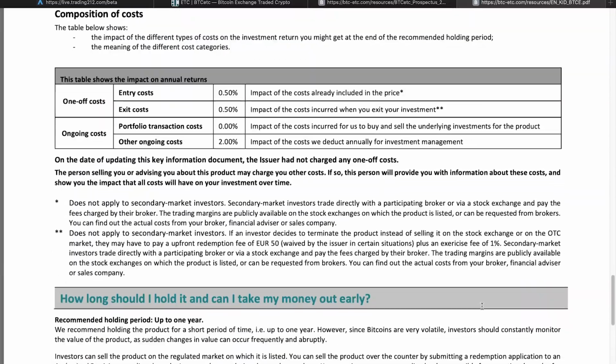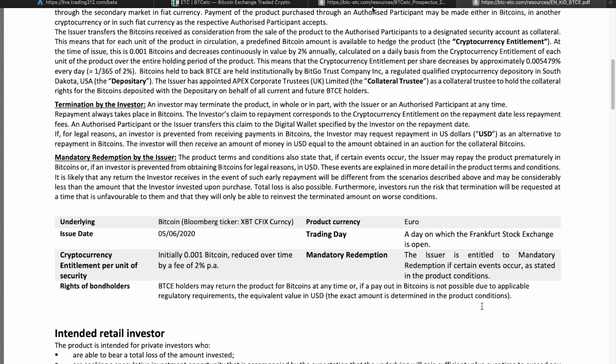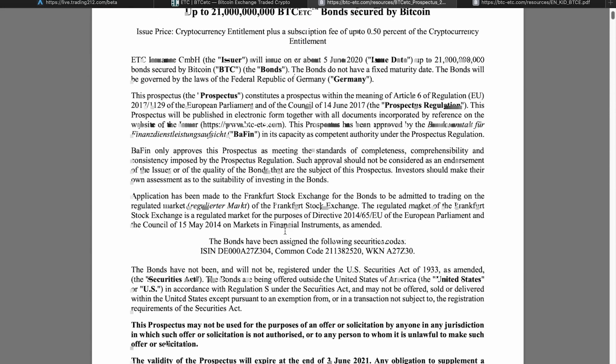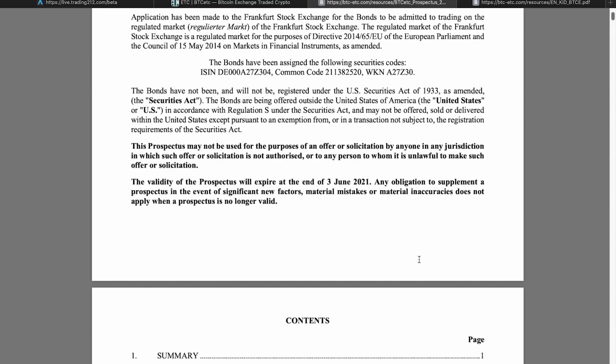Other than that, the fund is quite interesting. They're backing it by bonds, instead of using a fiat currency like Great British pounds or dollars. They're just doing it through Bitcoin. So it's quite an interesting concept. They note here that the bonds have not been and will not be registered under the US Securities Act of 1933, so obviously it goes against US regulations. It's quite a different concept, and people in the US won't be able to invest in this, which I know a lot of people are asking about.